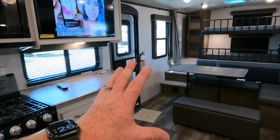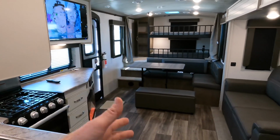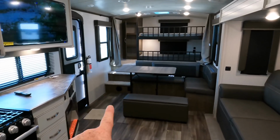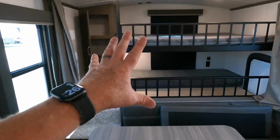All in all, I'm really impressed by this particular layout. My kids are a little bit older, but the way those bunks just gradually step up, I think it would honestly work for even teenagers.